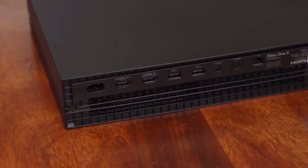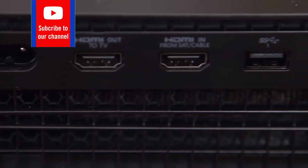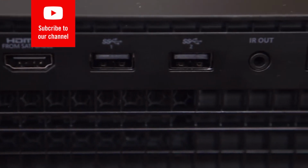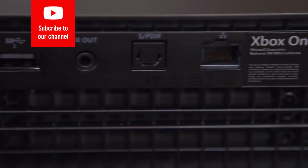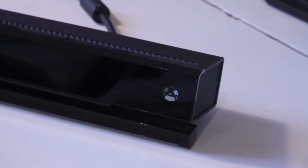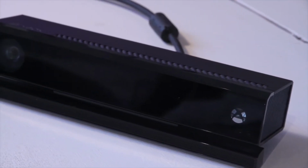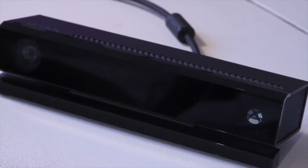For the back, you have HDMI out and in ports, 2 USB, 1 IR out, 1 optical audio, and 1 RJ45 port to hardwire your Xbox, which I highly recommend. Also, keep in mind, although the Kinect is being discontinued by Microsoft, you can still attach one to the back of the console using one of the USB ports.